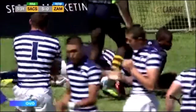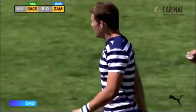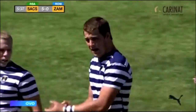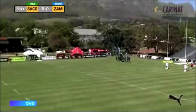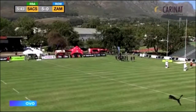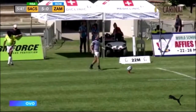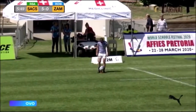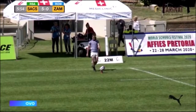And it is the captain, Thomas, who gets in for the first 5-pointer. An accomplished water polo player is Thomas, and his hands were safe at the right time. A good start from SACS, and they have been rewarded with an early 5-pointer. Now, can the man with the golden boot, Matthew Hayes, add the extras?